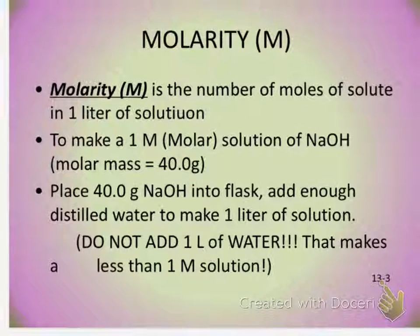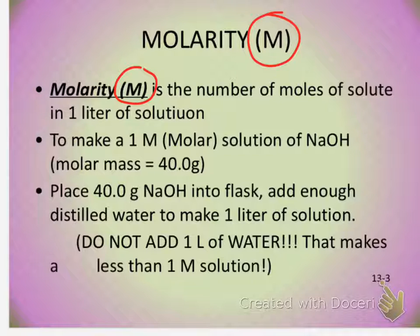The most common way that we measure concentration of solutions is what's called molarity. Molarity is the number of moles of solute per liter of solution. Pretty easy. This is where it gets weird and complicated. Notice that molarity is abbreviated with a capital M. There's also molality, which is a lowercase italicized m, because we couldn't think of another letter. And then there are moles, M-O-L, and then there are meters, lowercase m. So it's really important that you know that that is molarity.